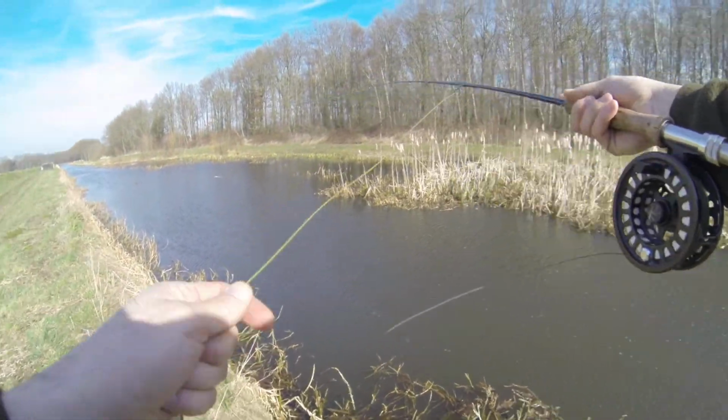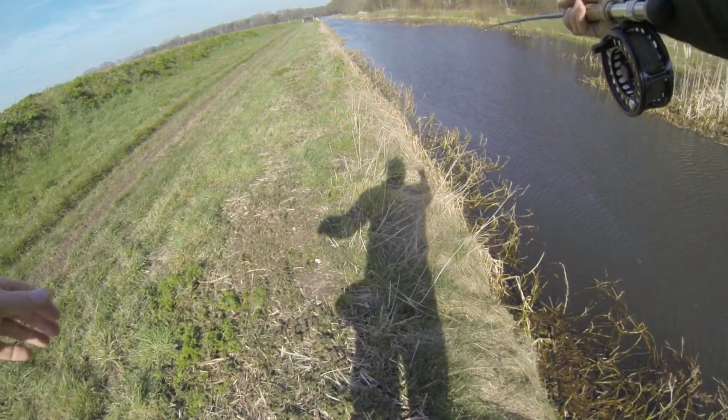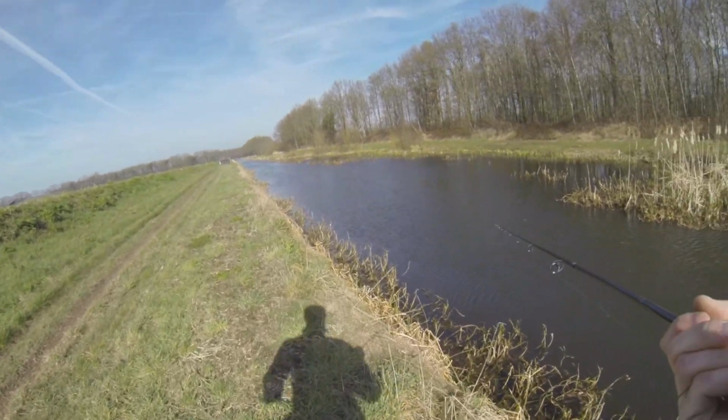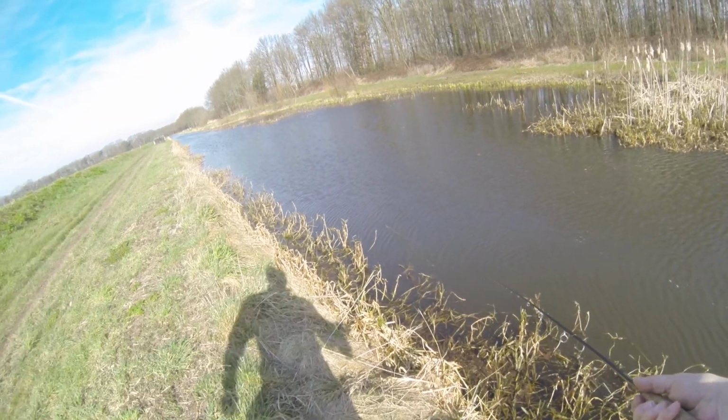Looks like there's a couple here. So I wonder if they're just getting here pre-spawn. They're just about to spawn. Because that looked like a little male. The first one was obviously probably a big female, and then it had a little male following it there. So maybe there's a few stacked up right here.